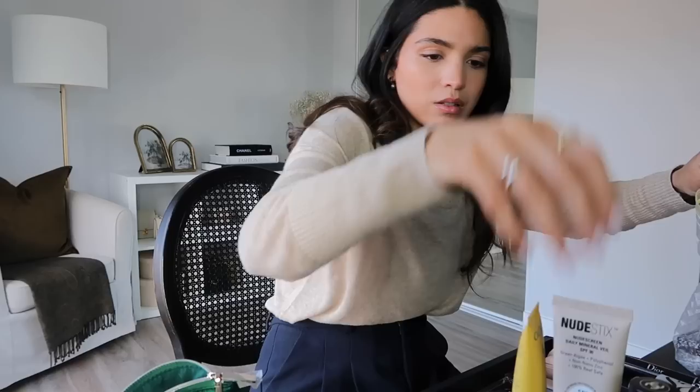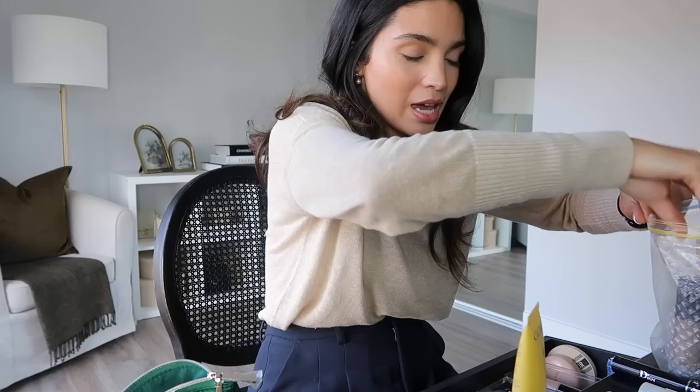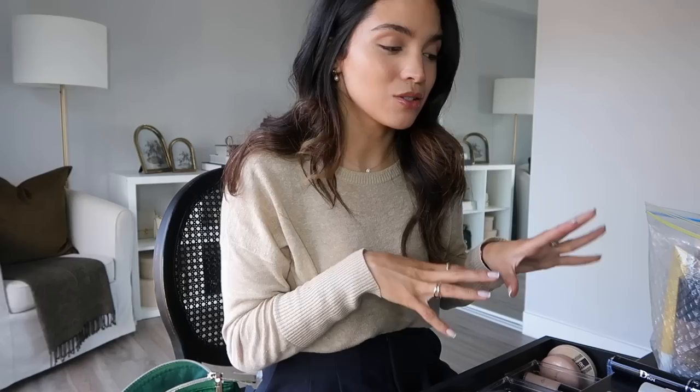Now, since I don't leave till tomorrow, I'm going to pack my little baggie and do my makeup tomorrow with everything in this baggie. So that's going to be a good telltale. If I'm missing something, then I'm going to say, oh, it's not in there.